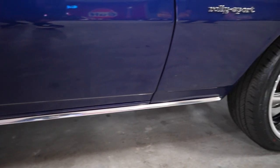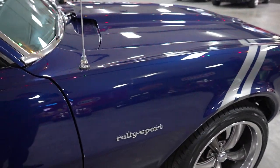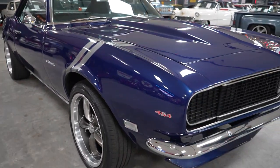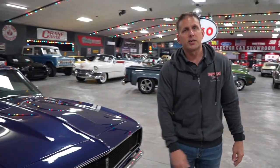This car is badged a rally sport. We're not representing it as a true rally sport. You have the cowl tag if you want to do your homework. You know, this is a 1968 big block Camaro with a 454. Power steering, power brakes, hideaway headlights. We're going to take it outside. We're going to throw it in the air and check out the undercarriage, and then we'll do a short little test drive.